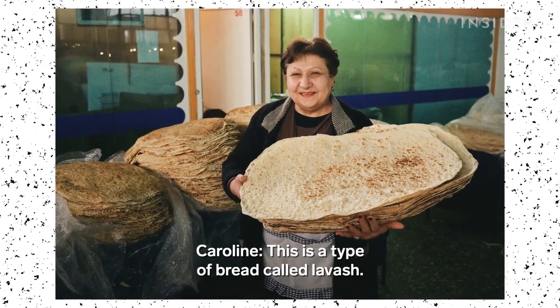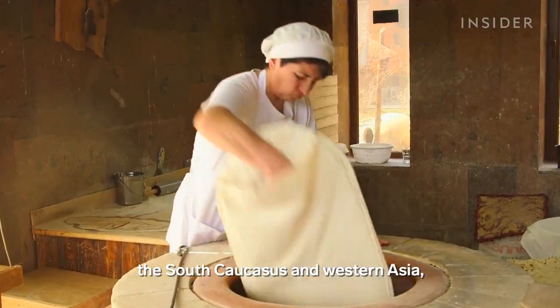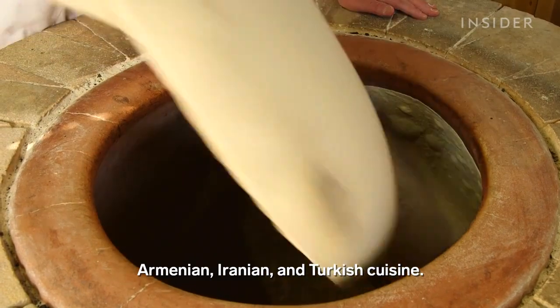This is a type of bread called lavash. It's a regional flatbread enjoyed around the South Caucasus and Western Asia, and it's an essential part of Armenian, Iranian, and Turkish cuisine.